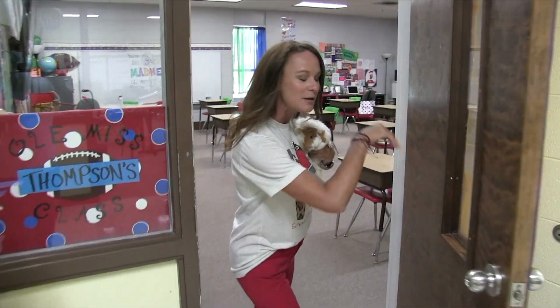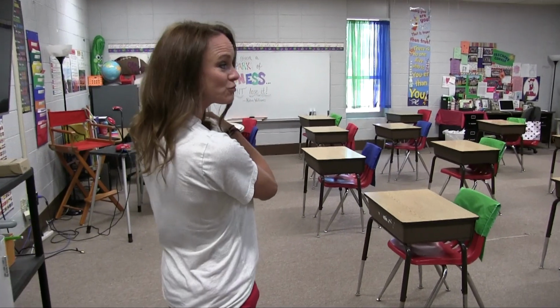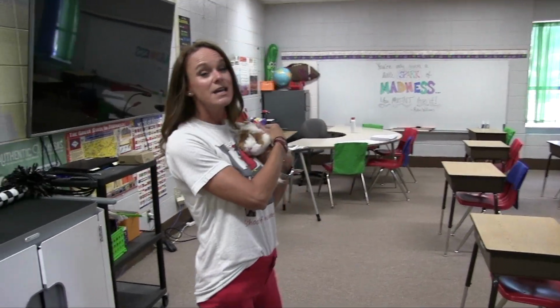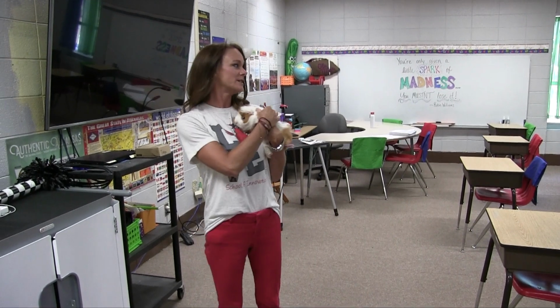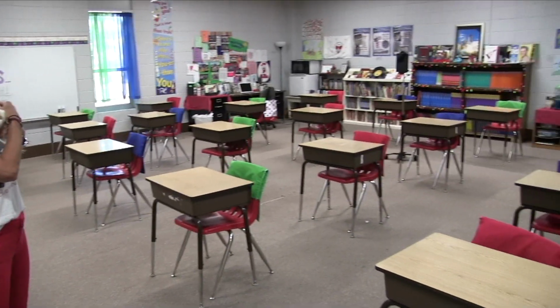Hey guys, come on in. This is your 5th and 6th grade classroom. Those that are in 6th grade, you were in here last year. It looks a little bit different. Our tables are gone. We have to socially distance. So we have our desks and our chairs.